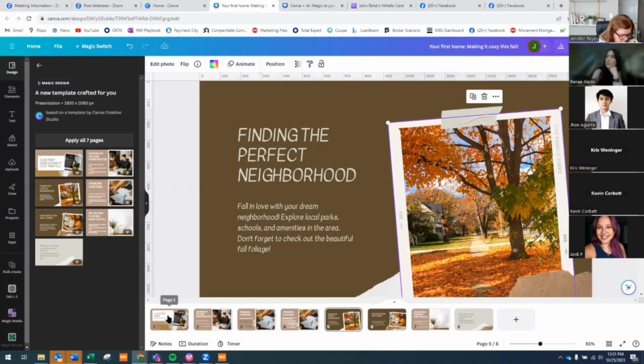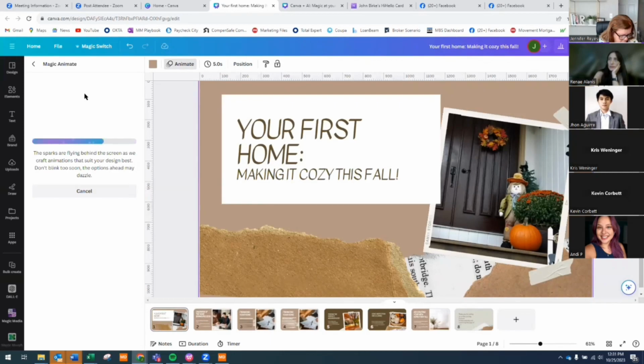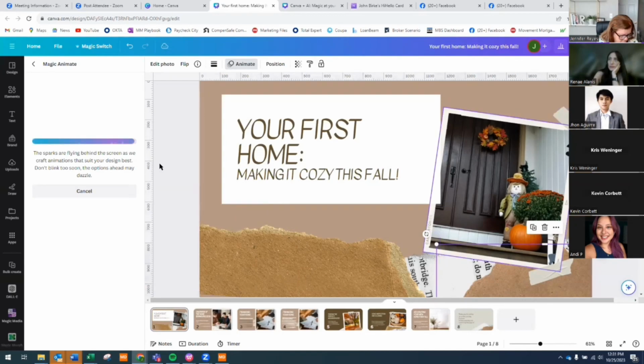So then let's say I get the editing done and I go to Animate up here at the top. Magic Animate. Previously you had to go through and animate each element, and it had to fly in separately on its own, and you had to do all of it manually, right? And it just took forever. Now you click that button and it's going to do all of that work for you. It's going to take each element and animate it in a way that makes sense. They're not just going to fly in from all over the place. It's actually doing it in a way that's aesthetically pleasing for your audience.